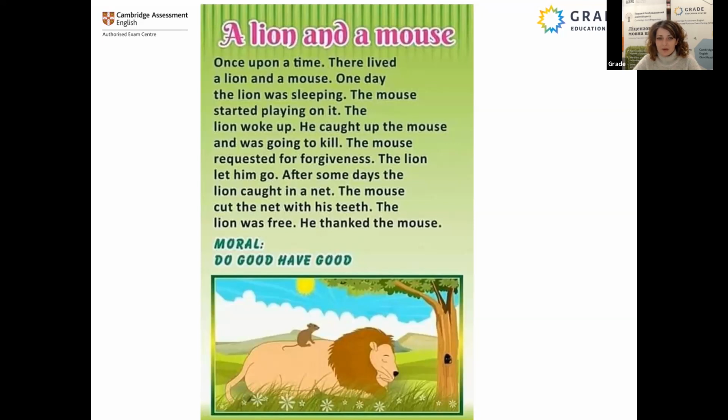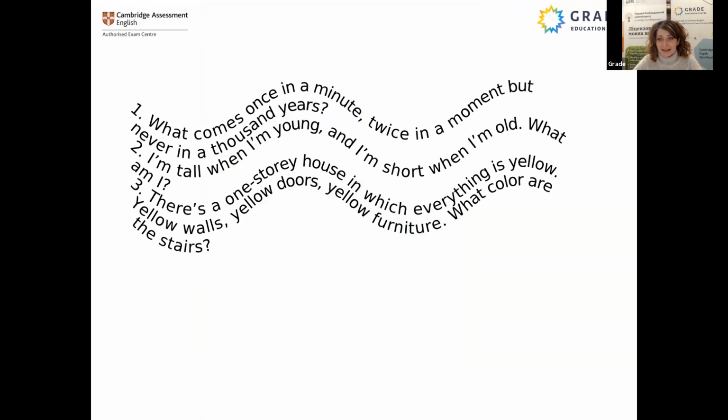By the way, if we talk about texts and stories that are given in our course books, sometimes it's a little bit boring to read just a real text. But what you can do here is use different shapes. You can play a game with them and so on. On your screen, you can see three riddles. They are in the shape of waves. Please read them and try to guess the answer. You can type your answers in the chat.